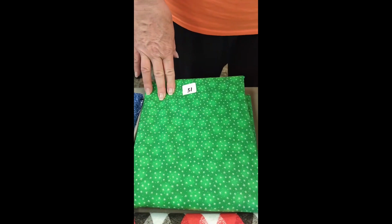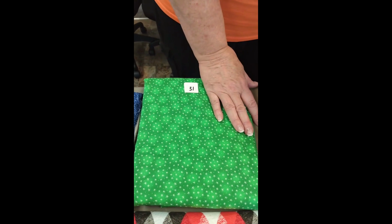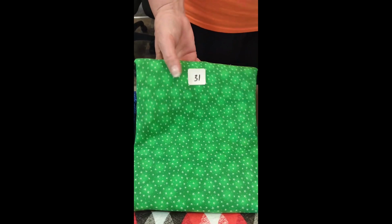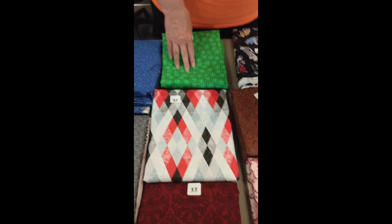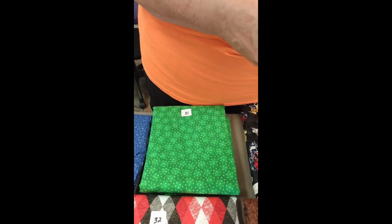It's part of their Starlet. And this is a Kelly green. It's just a beautiful, beautiful green. If it doesn't go, I know where it's going. 3 1/8 yards at $11.70 a yard.